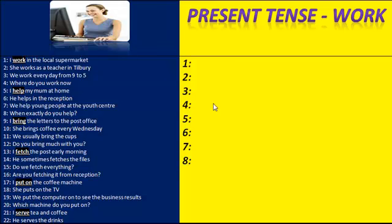Right, ladies and gentlemen, this is the present tense looking at work. Okay, so we're going to go through what I'm going to do 4 at a time. Then another 4. Then I'm going to delete the 4 previous ones. Does that make sense? And I'll delete the 4 down here because there's not much room on this. So that's how I'm going to do it.